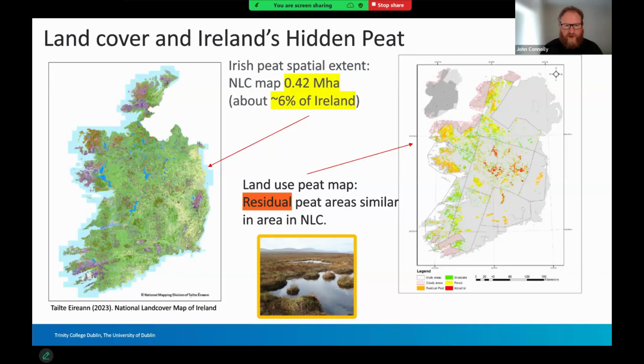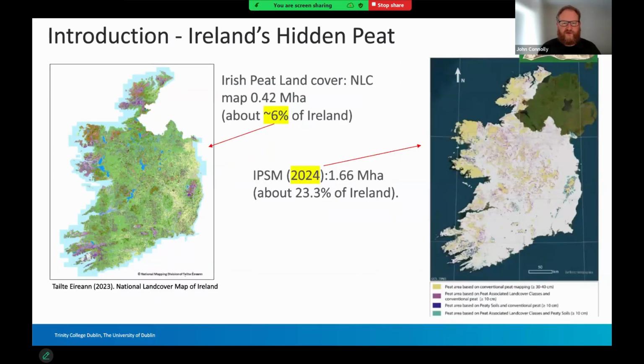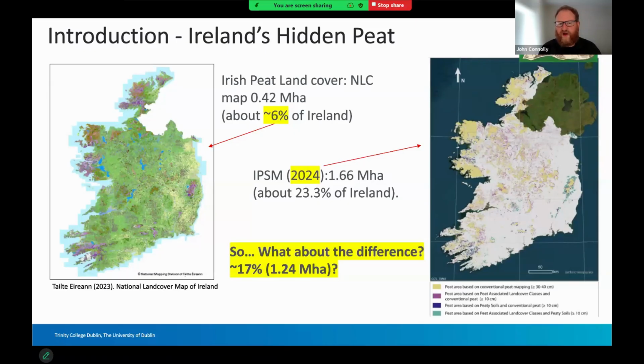So what we decided to do was an overlay of our Irish peat soil map, which looks at the peat soil underneath the land cover, and the land cover map, and we'll see what kind of land cover is hiding our peat soils. So we went through this process. We were interested in this 17% difference between the 6% on the National Land Cover Map and our 23.3% on the Irish peat soil map.